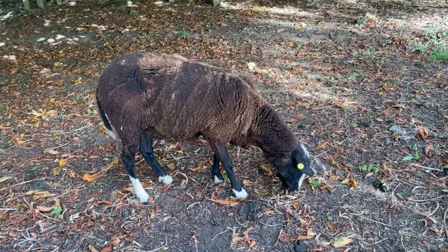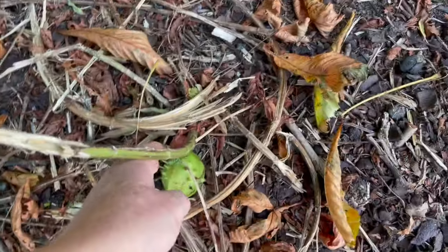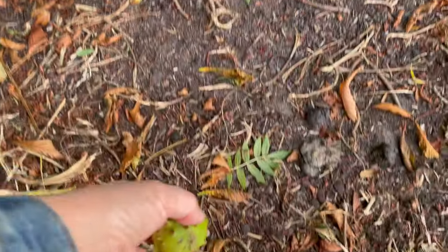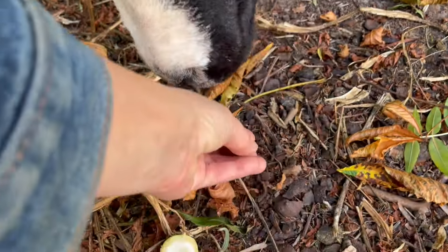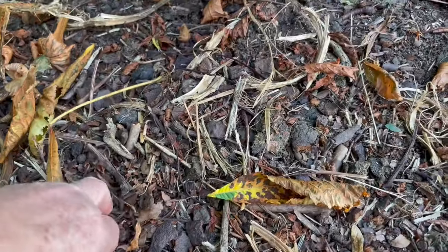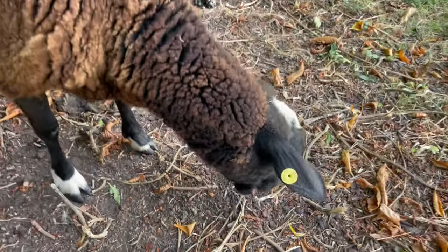The acorns are beginning to fall. The sheep love the, not the acorns, horse chestnuts. She's eating a horse chestnut. You can see here, this is a horse chestnut. It's not broken up. Now, I break it. Oop, where'd it go? There it is. Here you go. There you go. Want the horse chestnut? Nope. Look at the ash leaf. The ash tree leaf. Here, you want that? There we go. Ate the horse chestnut. Crunch, crunch, crunch.